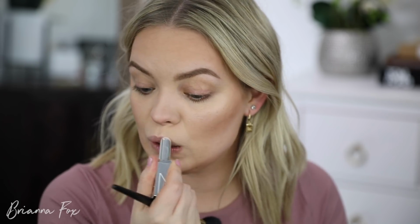I've been looking for this since I sat down. It's literally sitting right in front of me. This is this Nars Lip Balm thing. And when I sat down, my lips were dry. I couldn't find it, and it was sitting right there.